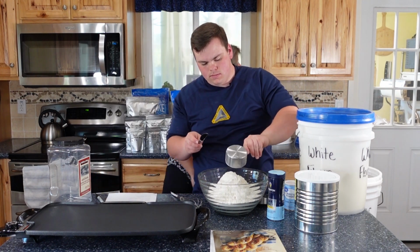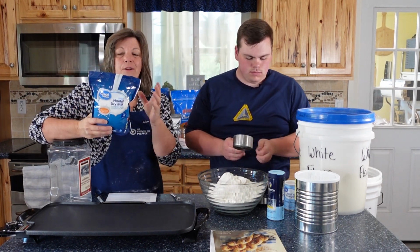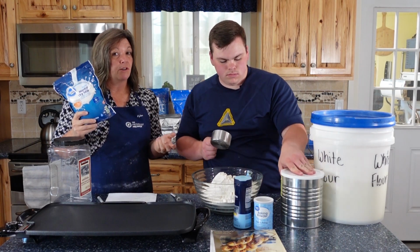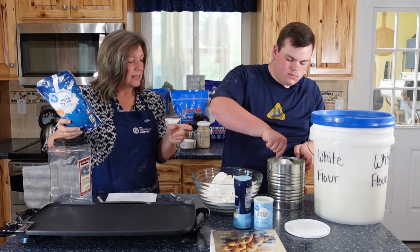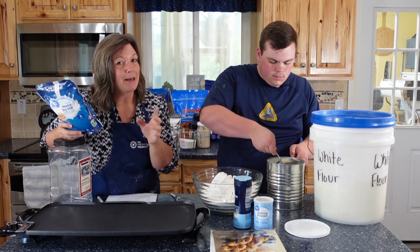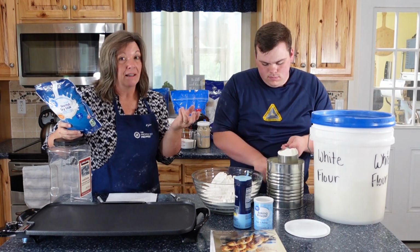And the next major ingredient is instant non-fat dry milk. This is what's making it so expensive right now, because non-fat dry milk didn't used to be so expensive. He's going to put in 2.5 cups of that. And this has been in my storage. You're supposed to store it about 10 years, but this is from 1998 and it's still good.